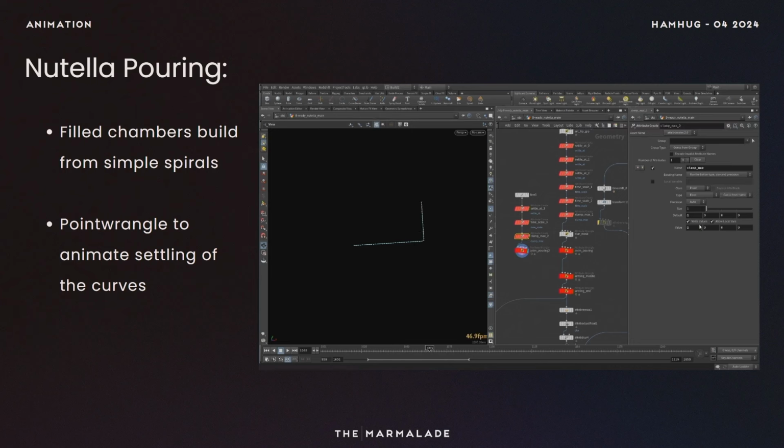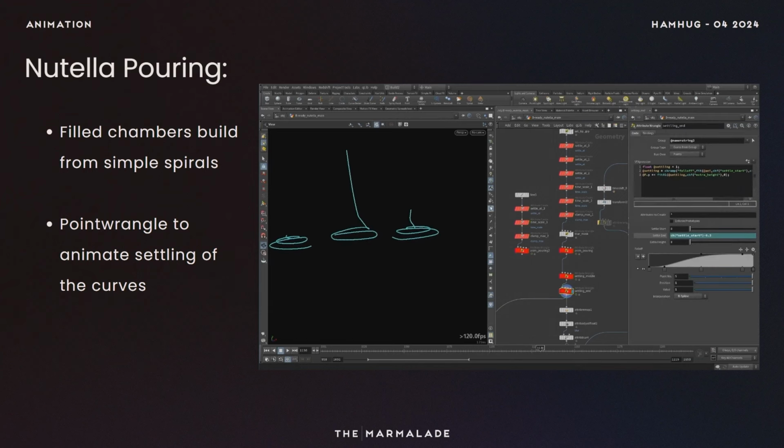It's a straight line before, and I just move every point up and clamp the position along the curve as well, so we get this pouring motion, and then some additional shaping to get the right bendiness, because this was also very crucial for us to get the perfect shape of the bulge before it lays down.